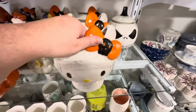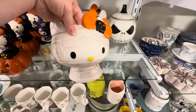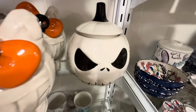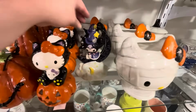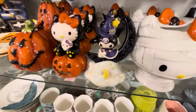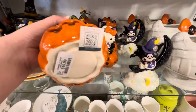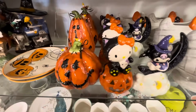And I hit Hello Kitty Halloween heaven. These are all Blue Sky pieces. Really cute. I love this. That can be used for like a planter or a candy jar. We got Jack, Karami. This one's so cute. Little Hello Kitty. I'm loving the toe bean jar for $19.99. I feel like that's reasonably priced.